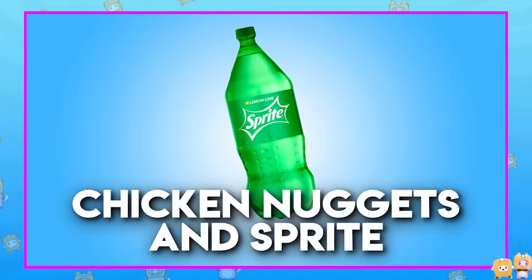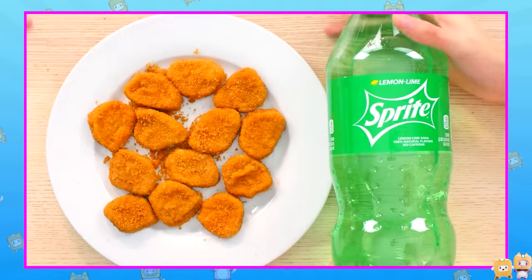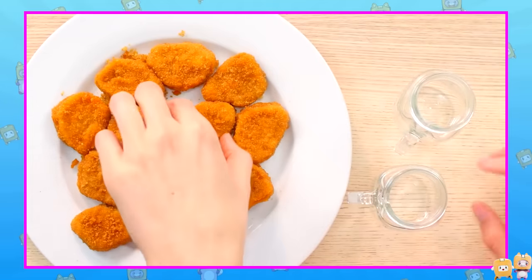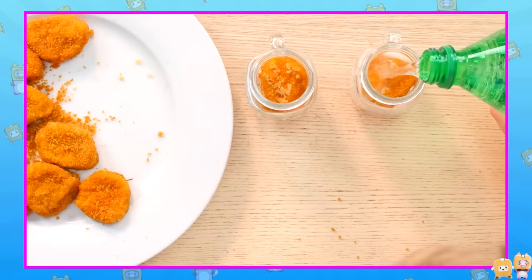Okay, we're going on to the next combo right now, which is chicken nuggets and Sprite. Let's go! This is one of my favorite meals. Apparently they say the Sprite is sweet and the nuggets are savory and kind of salty, and they taste good together. People eat these together all the time. What do you mean? Okay, well watch. I'm gonna add some nuggets into the glass and I'm gonna pour some Sprite in.